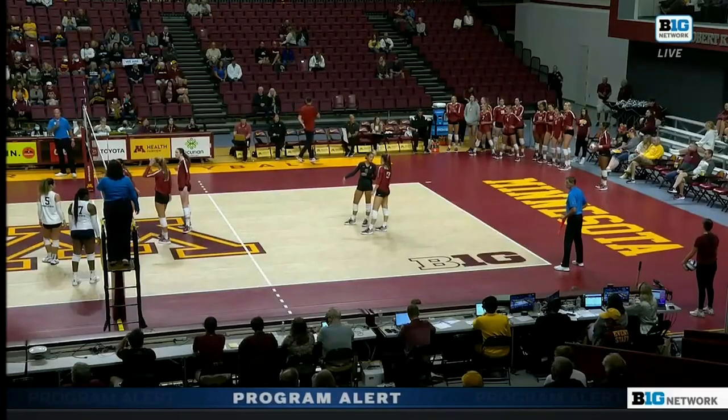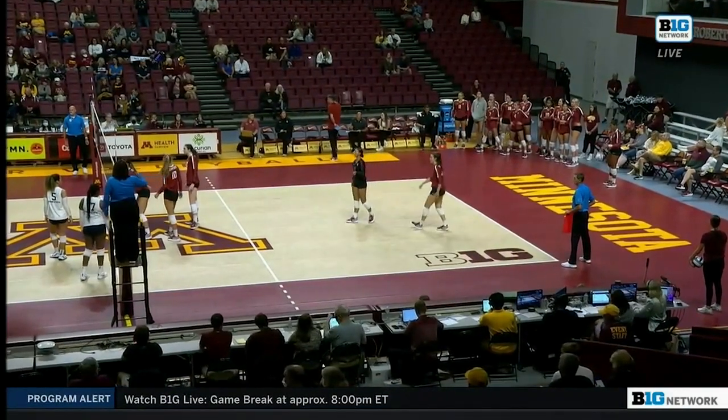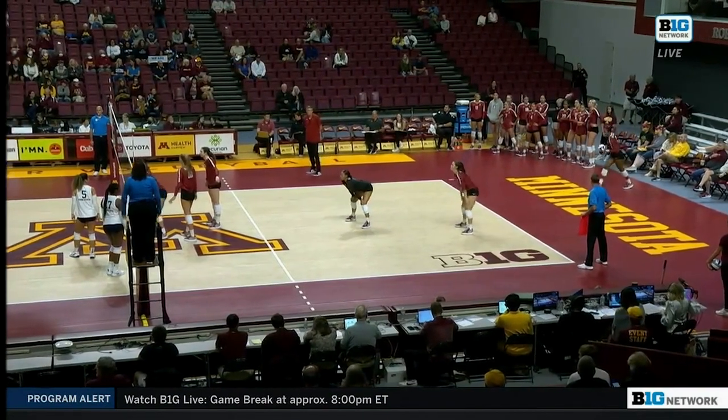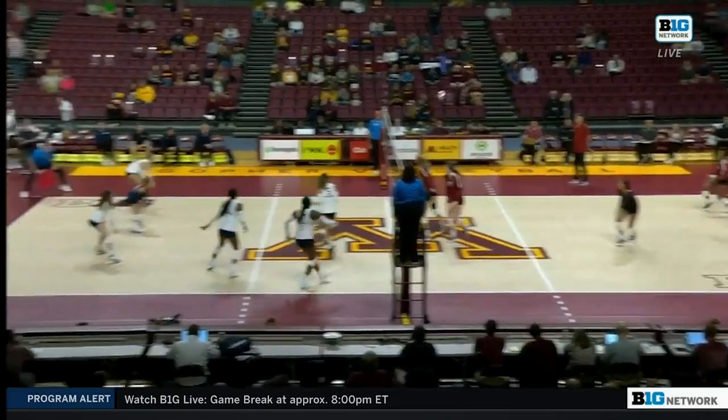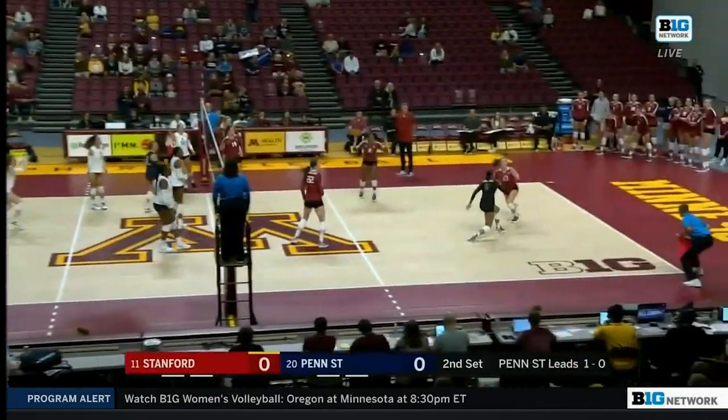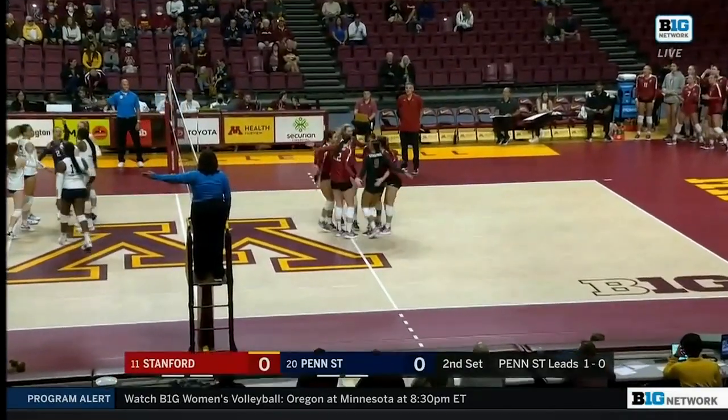Cami Miner will start things off serving. Last set, Stanford hit .129. Not anywhere near where they want to be. Down the line. Stark, touch on the block.